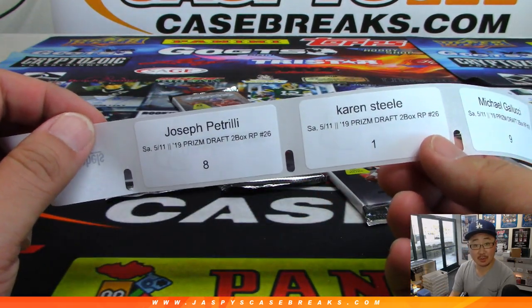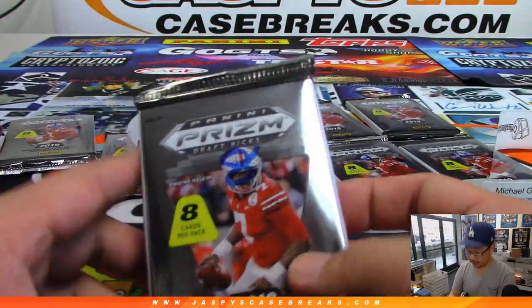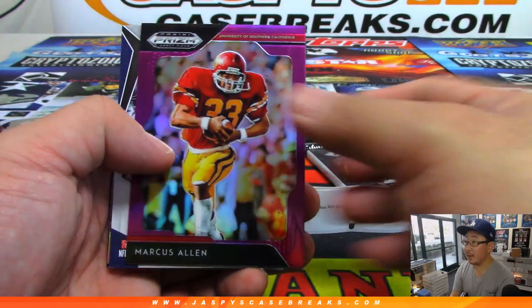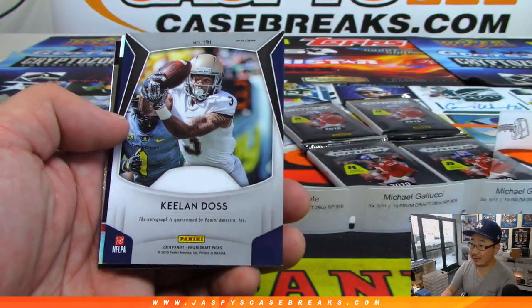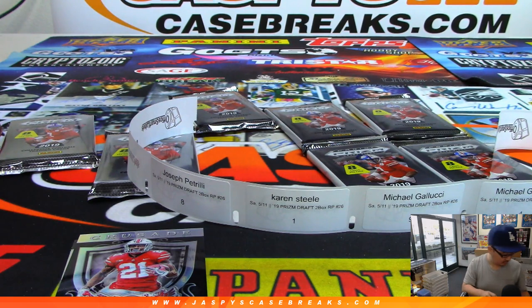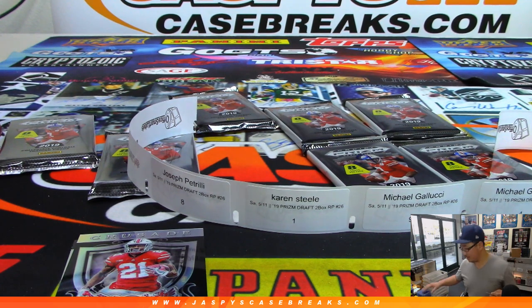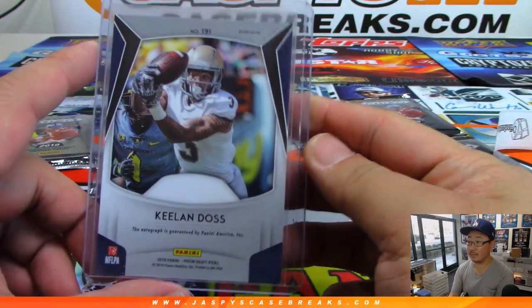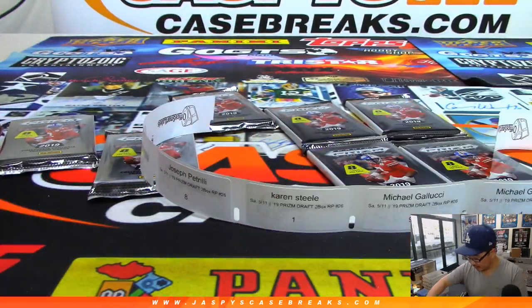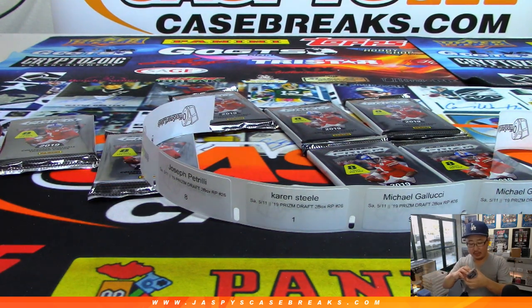Joe P, you're next, pack eight, which is right here. Behind Marcus Allen is Keelan Doss. That's a catch. I'll give that a catch. Looks like Keelan Doss not drafted as well. But yeah, you never know. We have certainly seen some undrafted free agents go on and become pretty solid.